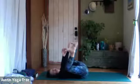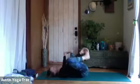Inhale, head and knees come back up to center. Realign, readjust. Happy baby, taking a hold of the toes or the feet. Let your knees fall open nice and wide. We can rock it out here. Extend one leg out at a time, whatever feels good.